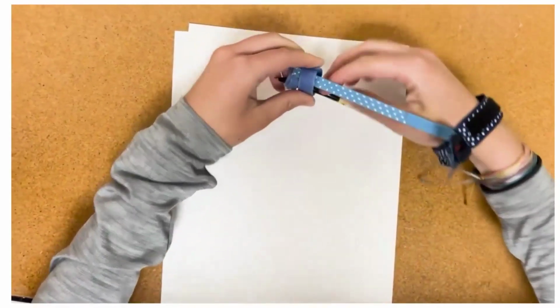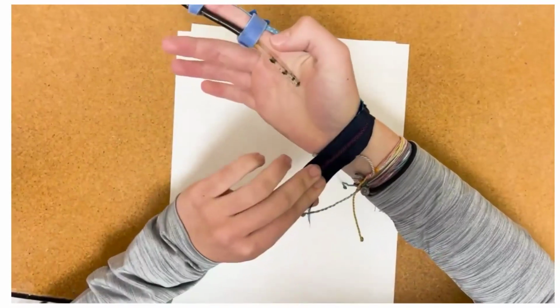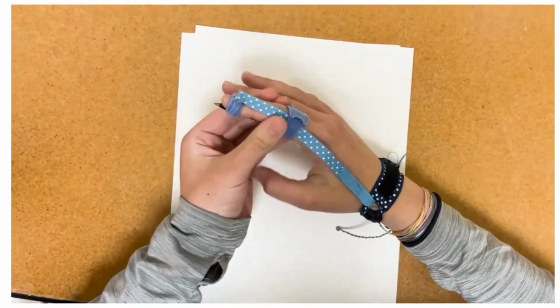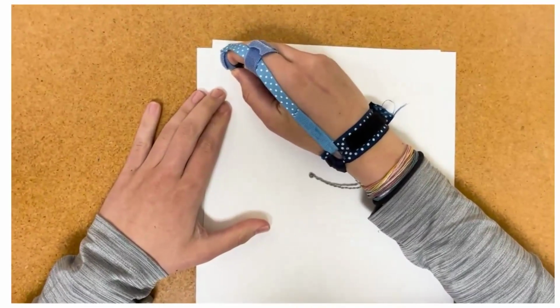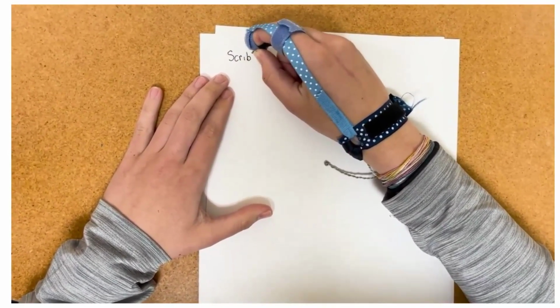By affixing to the pointer finger, Scribblemate empowers effortless writing. Scribblemate is fully adjustable and eliminates the need to hold the pen, allowing individuals with reduced grip strength to be able to write. And here's us writing with our prototype of Scribblemate.